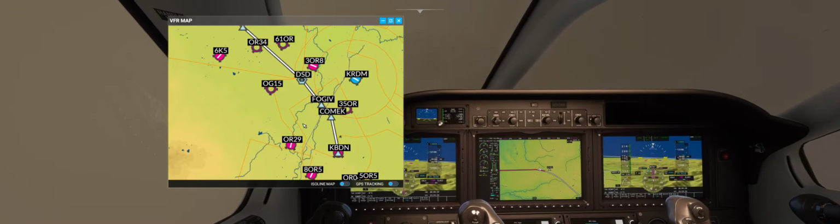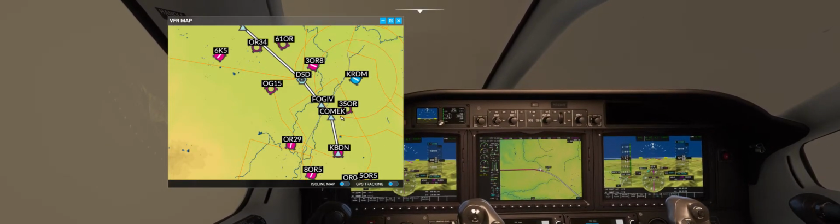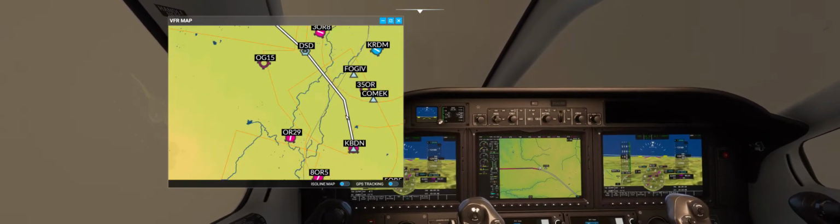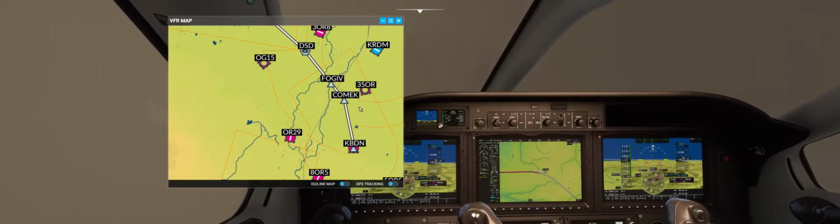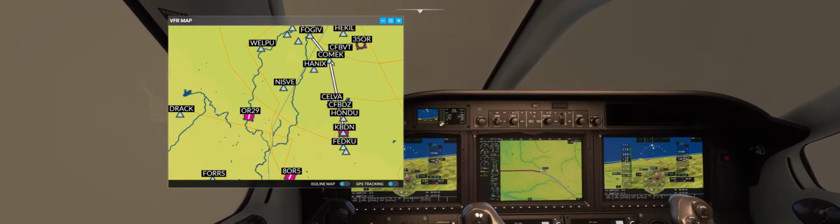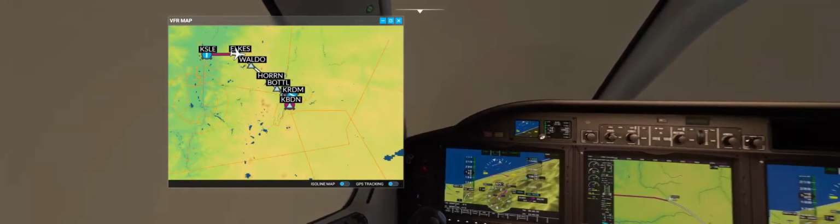Our altitude at DSD right here needs to be at 6,100 feet. Fogiv needs to be at 5,400 feet, and Comek we need to be at 4,800 feet. Interesting, kind of a curved approach here, but the final distance from Comek to BDN, right here to here, is 4.4 nautical miles. So I don't know. This could be interesting. And we were making that right turn now.